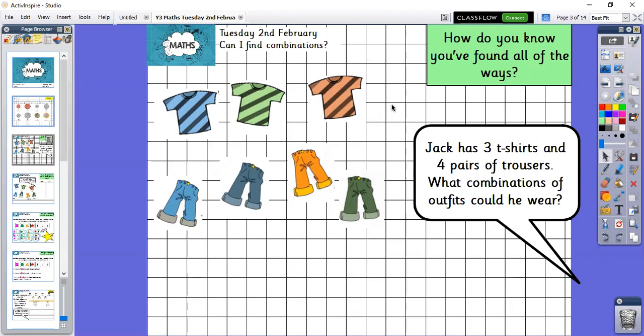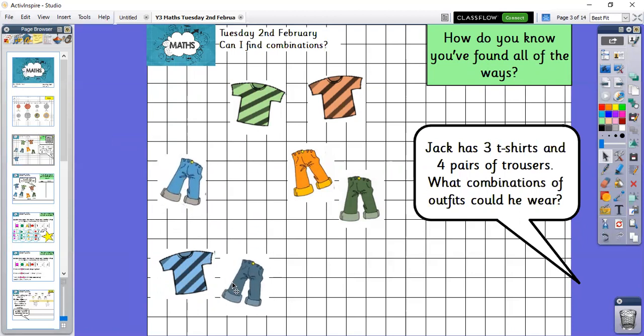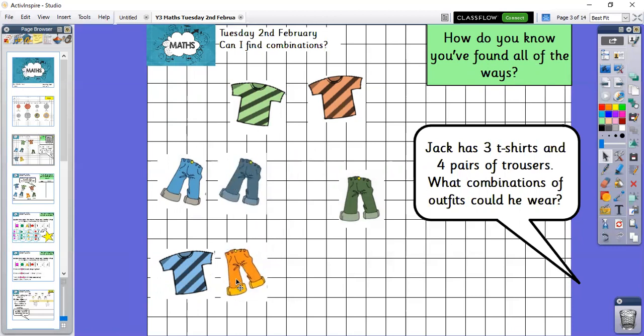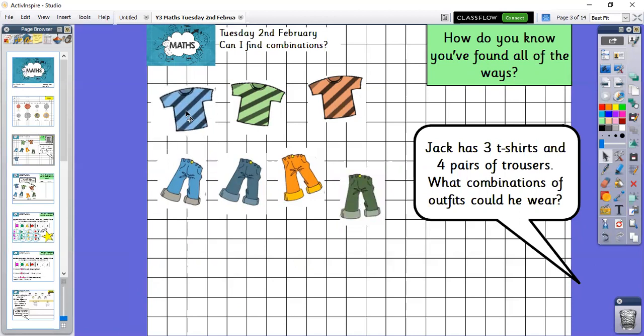Well, this is an interesting one because we need to think about how do we know that we found all of the ways Jack could wear these combinations of t-shirts and trousers? One way could be, well, let's line them up. So he could have a blue t-shirt and blue jeans. He could have a blue t-shirt and dark blue jeans. He could have a blue t-shirt and orange jeans. He could have a blue t-shirt and green jeans. Okay, well, that would be all the combinations with the blue t-shirt, wouldn't it?